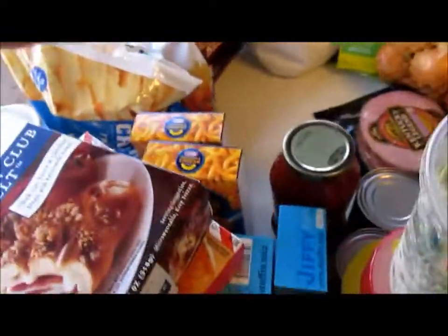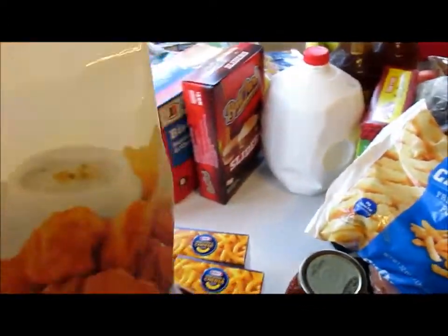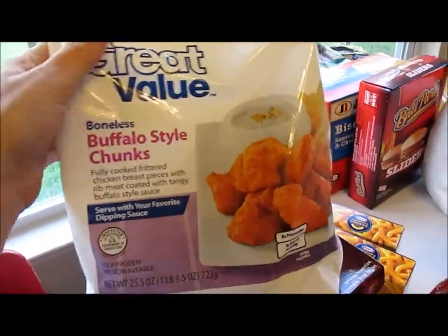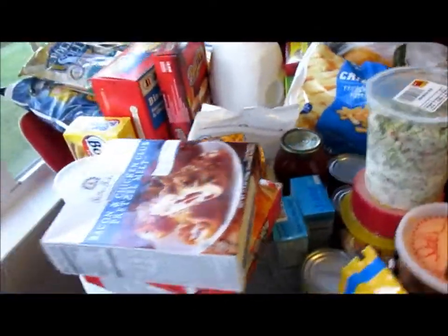I also got just a bag of the Great Value fries to go with those steak sandwiches. Another thing that I got for a dinner or for lunch are the Great Value buffalo style chunks, and I do have a review already done that I just need to edit and get up for you guys. Obviously I like them if I'm buying them again.